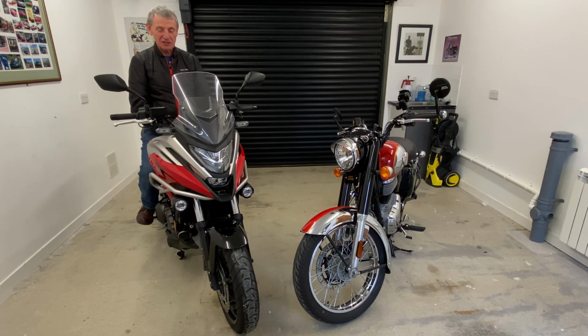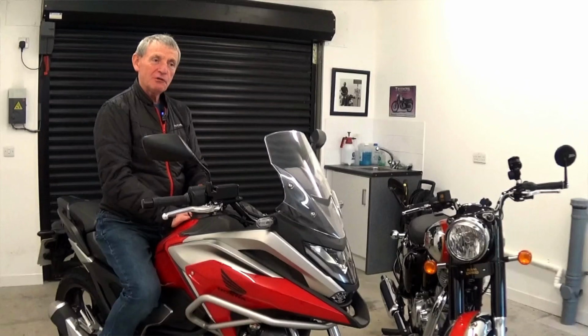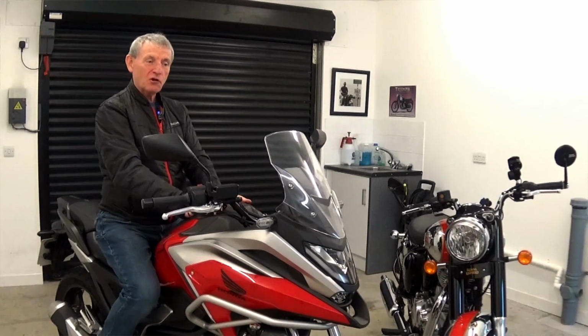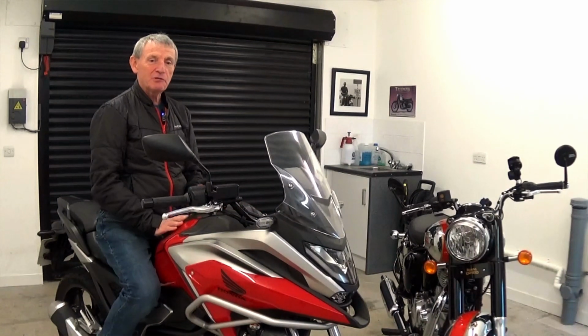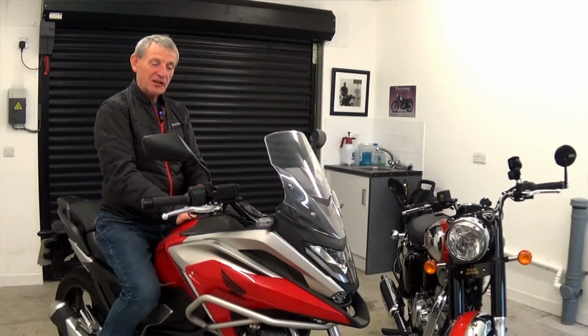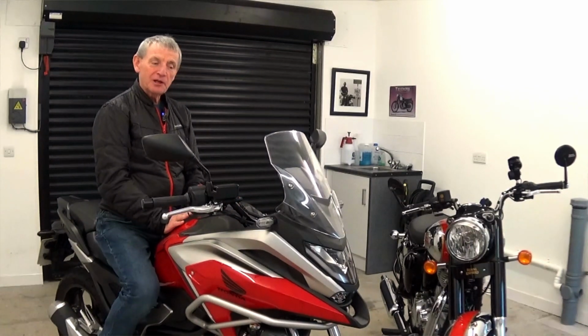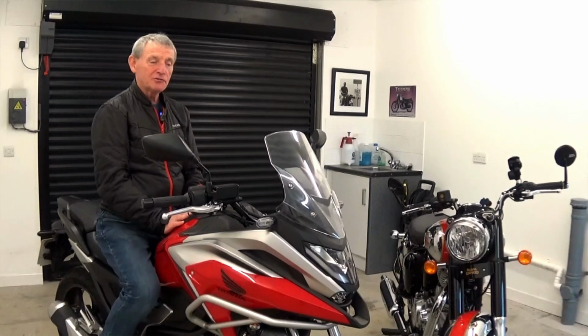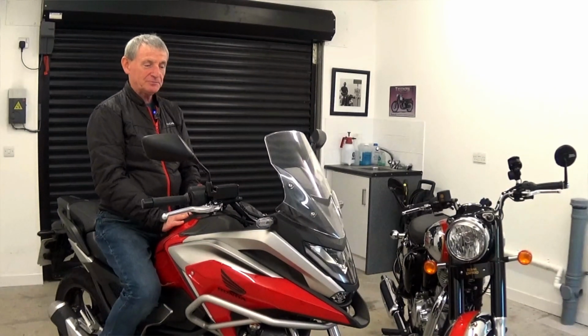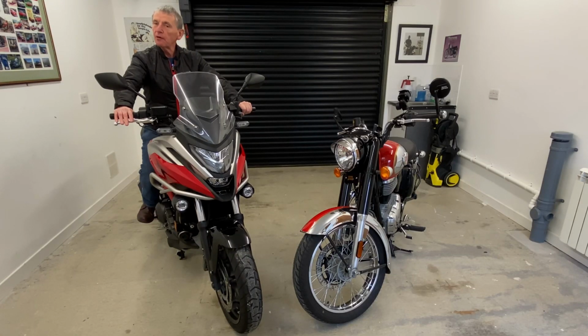It's a 2021 model. I've had her for over a year. She's now done over 6,000 miles, all over Scotland, with trips down to Wales for a camping trip, etc. In that time, she's been completely trouble-free, not a single issue, no problems whatsoever. It's a really, really good bike. So what's so good about this bike? What makes it special?